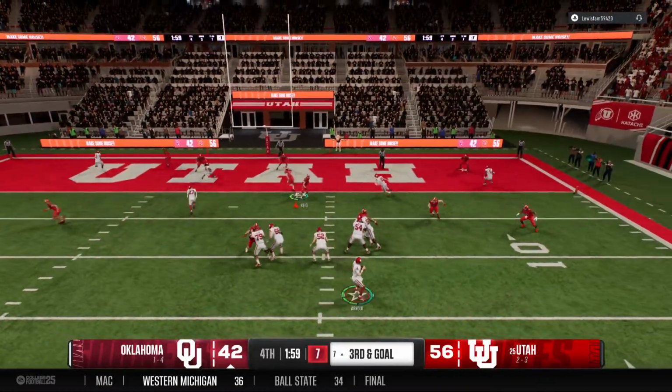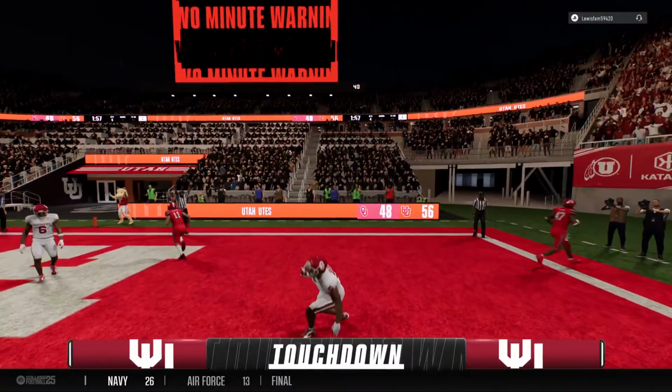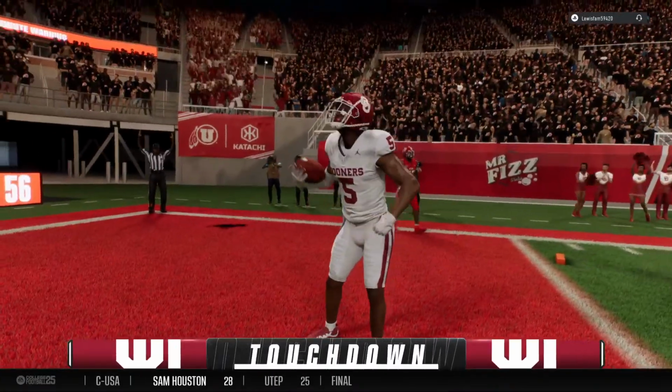Scanning the field, it's Arnold. Lets it fly. This is caught for the late touchdown, so let's not put this one to bed just yet.